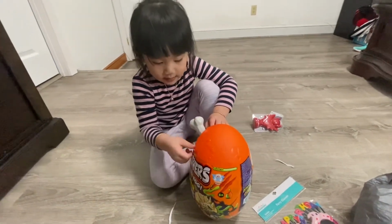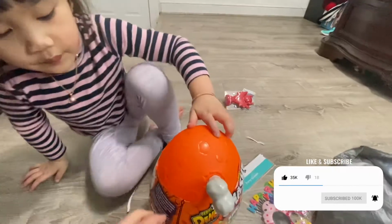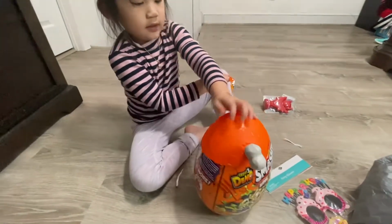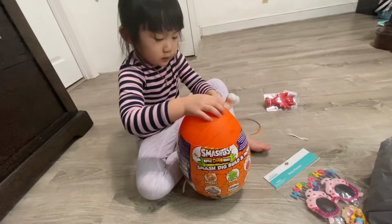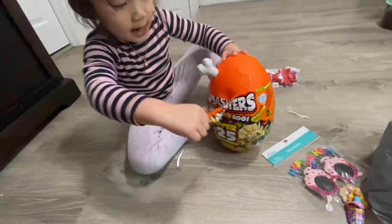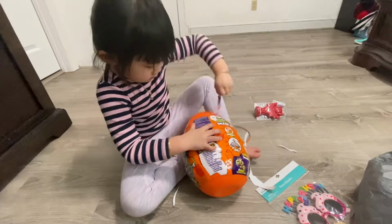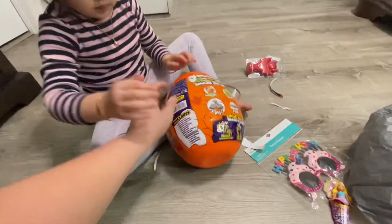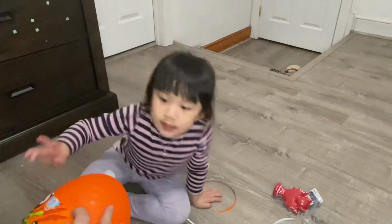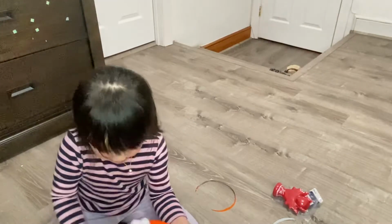I can't open it. Let's see. I see the big one. Is it the big one? Giant one. Let's see. Let me help you right here. Can't open it? Yeah, let me help you. Okay, that giant egg. Giant egg again. I see the big one right there.